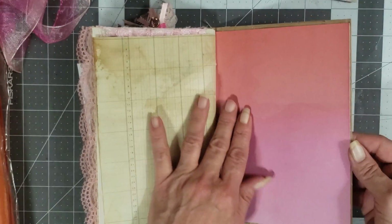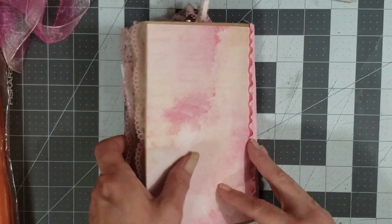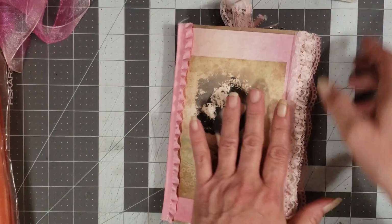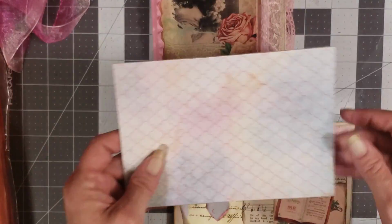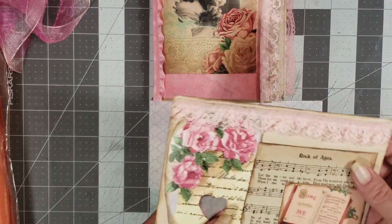Here's that ledger paper that I like. And then this is the back of the journal. Oh, what a beautiful little journal. I love this, Denise. You did such a good job. And then this is like a little goodie pack that you get with it, and she backed it with cardboard just to make sure it was good and sturdy. So that'll go back into the package like that.